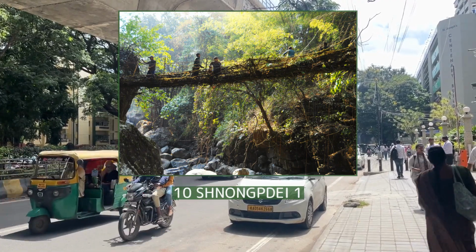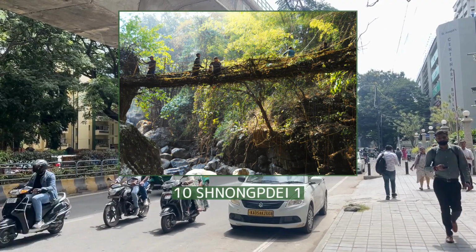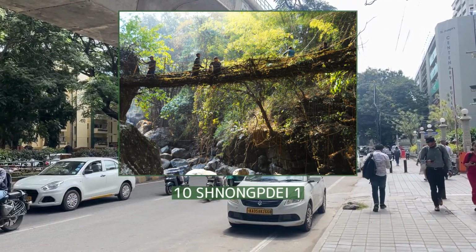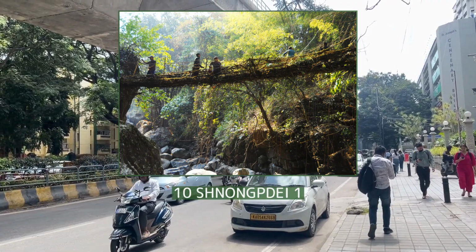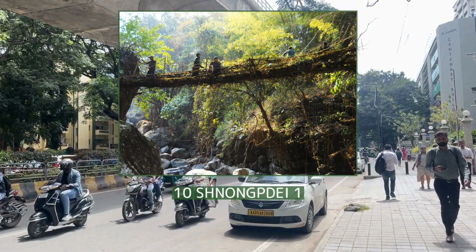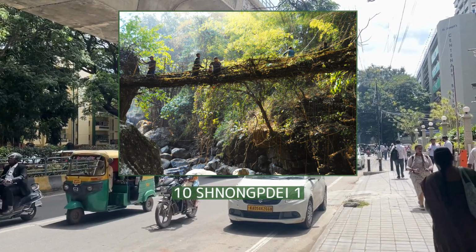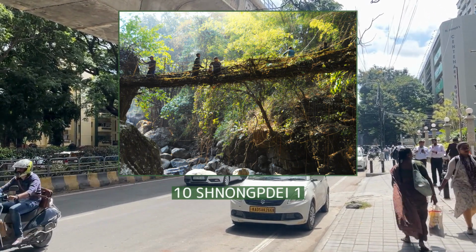Written documentation of living root bridges was sparse until recent years, but in 2017, researchers geolocated a total of 75 living root bridges. Living root bridges have also been created in the Indian state of Nagaland, in Indonesia at Jaintias on the island of Sumatra, and in the Banten province of Java by the Baduy people.